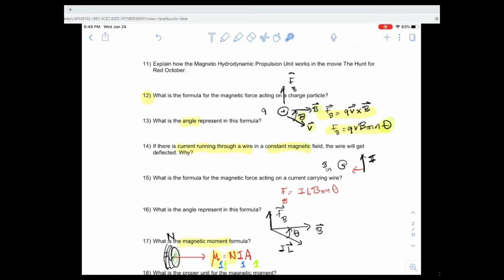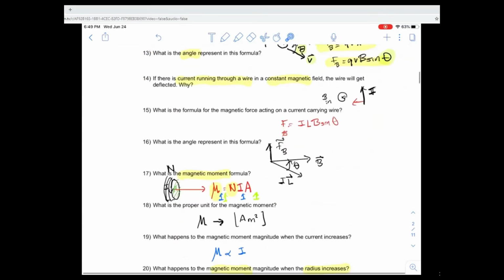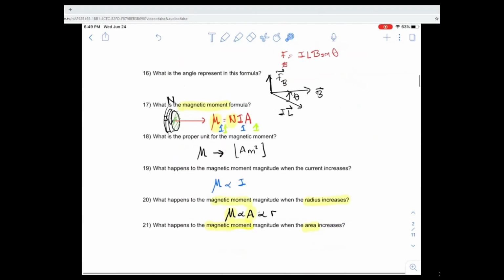All right, magnetohydrodynamic propulsion unit, we discussed that. That's an application of the right-hand rule number 1. I don't want to get into it. The formula regarding the magnetic force acting on a charged particle, we'll get into it. We haven't covered that. Okay, 14, we didn't do that. Okay, what else did we do?